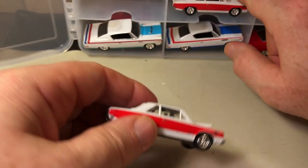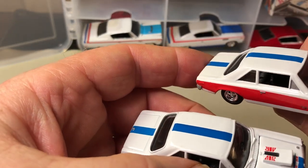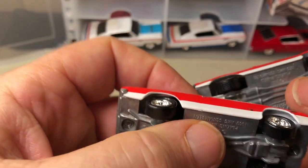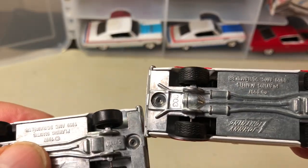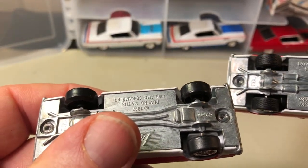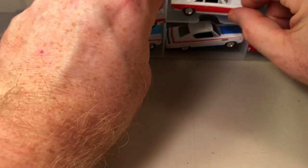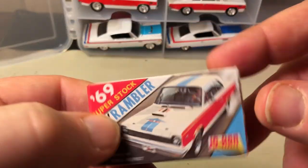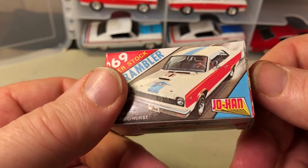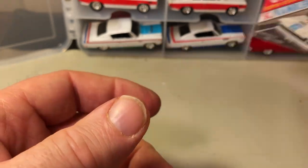So that's one, and this is another one. I don't see any variations other than this one here has real riders. Plastic wheels. But the one with the real riders again came with this little plastic box based on a model by Johan.